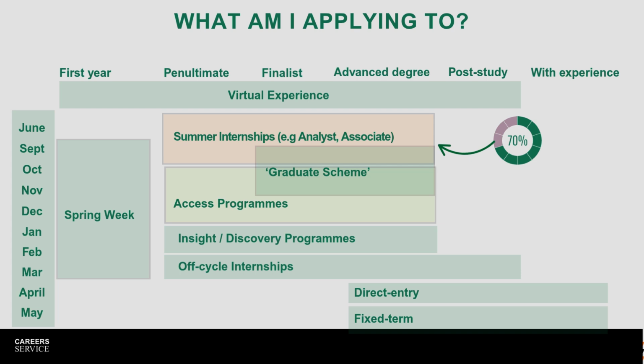When you get across to your second year, penultimate year, or as a finalist, or maybe you're on an advanced degree program where employers offer specific programs for advanced degrees, you're going to be looking at this larger middle column, such as summer internships, graduate schemes, access programs, insight and discovery programs, and off-cycle internships. It's worth noting that off-cycle internships are also available to people who have graduated or are coming out of any period of study, including research.